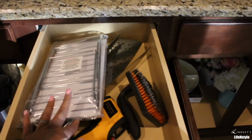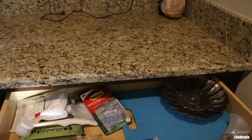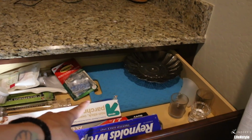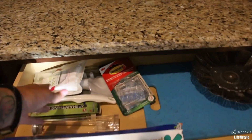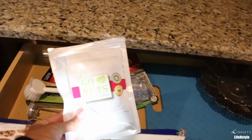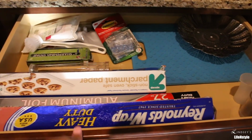And then this is our barbecue grill stuff that we just keep in here now. This one's really, really messy. I feel like we did a great job with this. Just organizing some things. You know, the cutting board, strainer. Here's some other strainers that are really awesome. I got these from Amazon. So yeah, just random things that you need for the kitchen are in there.